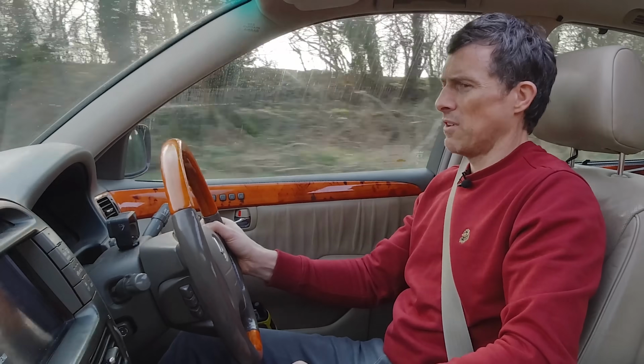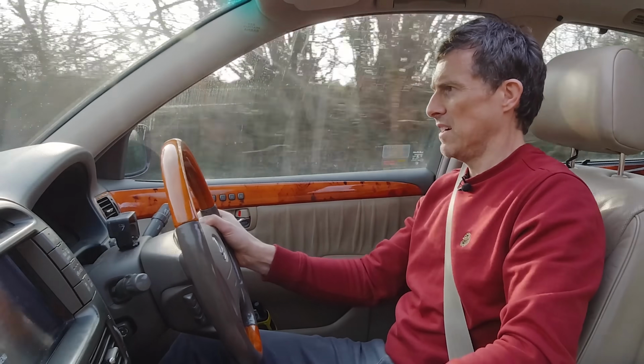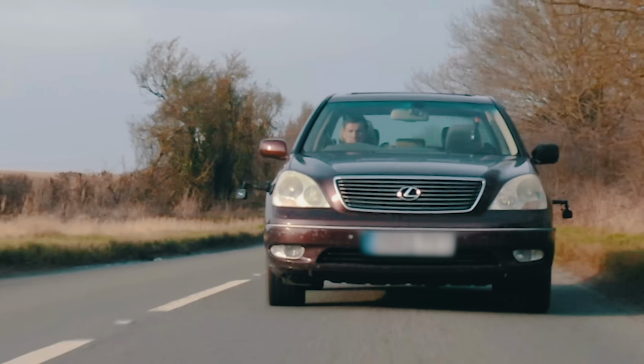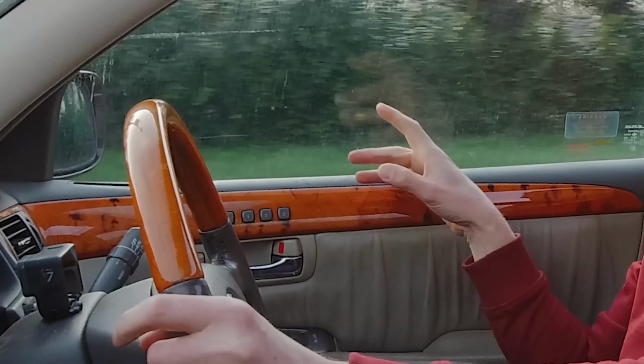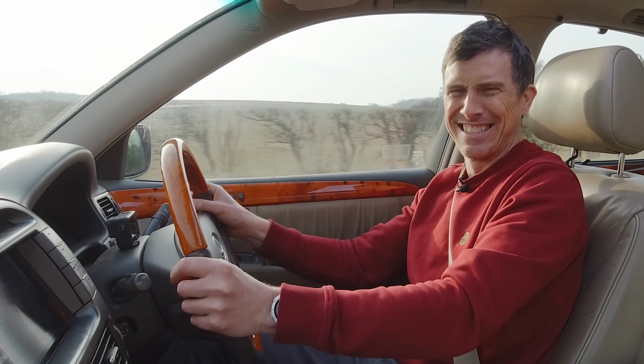I thought Lexuses were all about reliability, but this one is a bit sketchy. I wonder if this is the least reliable Lexus ever. Maybe I got unlucky. If it wasn't for that, it's quite nice to drive. Visibility is particularly good. Well, apart from all this horrible wood. Ugh. But the view out's nice.